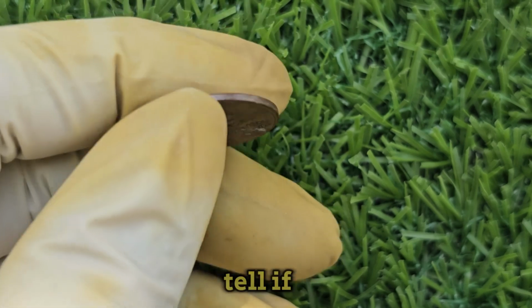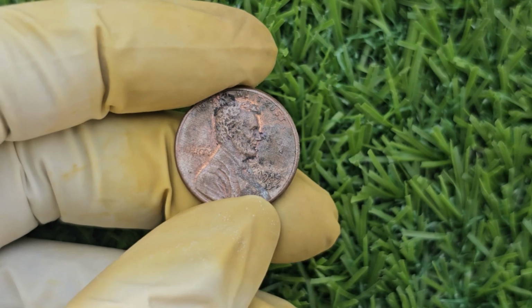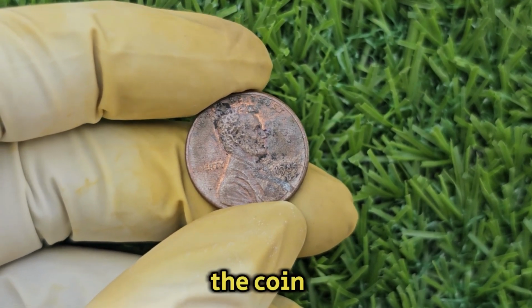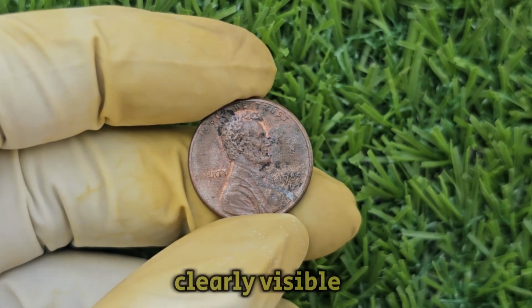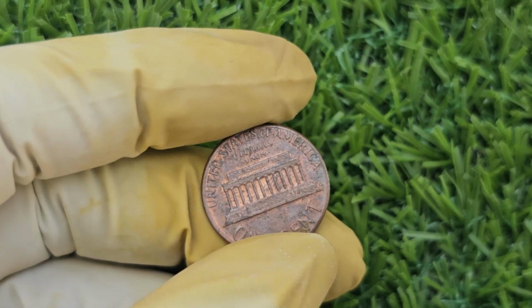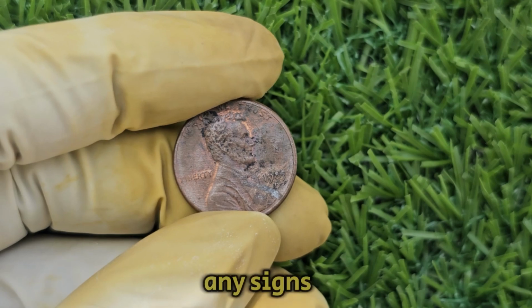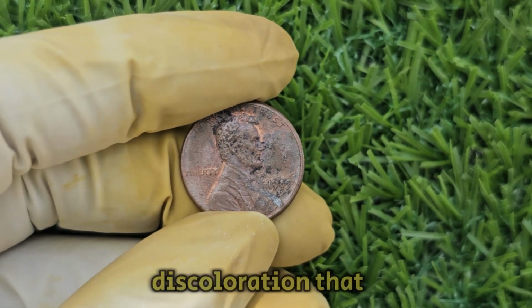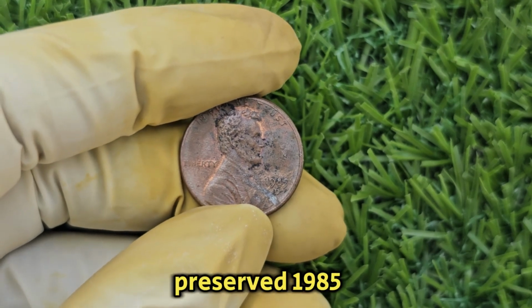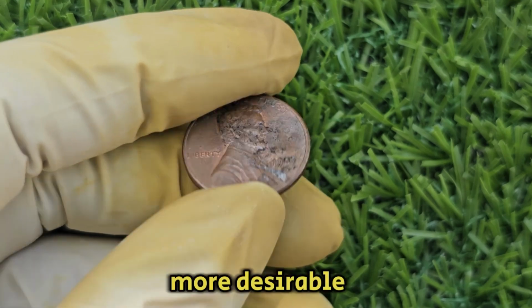So, how can you tell if you have a valuable 1985 D Mint Mark Lincoln penny in your possession? First and foremost, pay close attention to the mint mark on the coin. The D mint mark should be clearly visible on the obverse side of the penny, indicating its origin from the Denver Mint. Next, examine the overall condition of the coin. Look for any signs of wear, scratches, or discoloration that could affect its value.